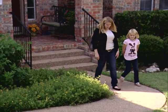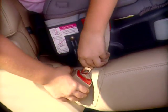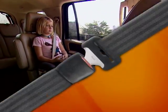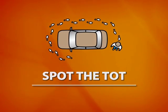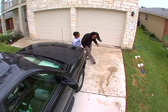Because you travel with children, get in the habit of checking your back seat whenever getting out of your vehicle so that you never get distracted and leave a child there. You may want to place a toy next to you in the front seat to remind you that there's a child in the back seat. And remember, spot the tot. Make sure a backover tragedy never occurs in your driveway or in a parking lot. Our safety specialists, Tarika and Terrell, will show you how.